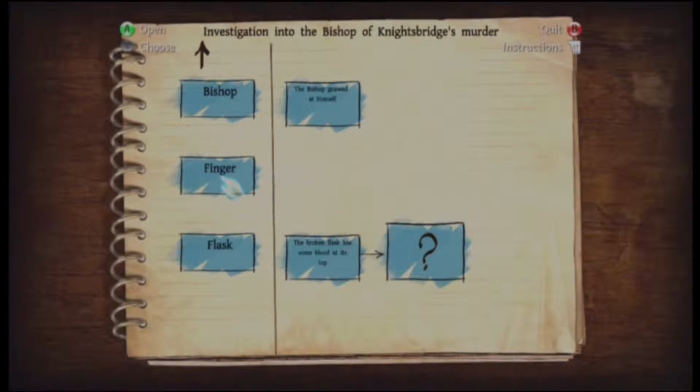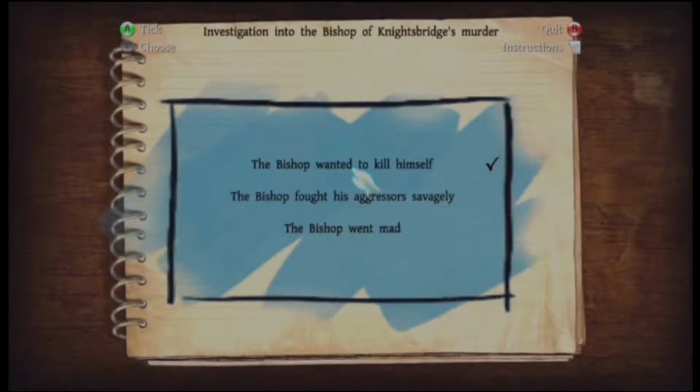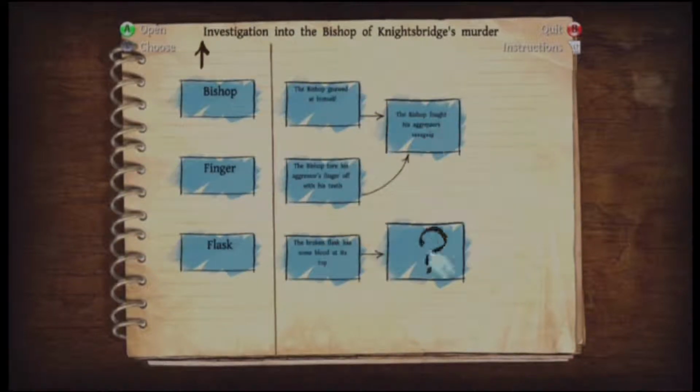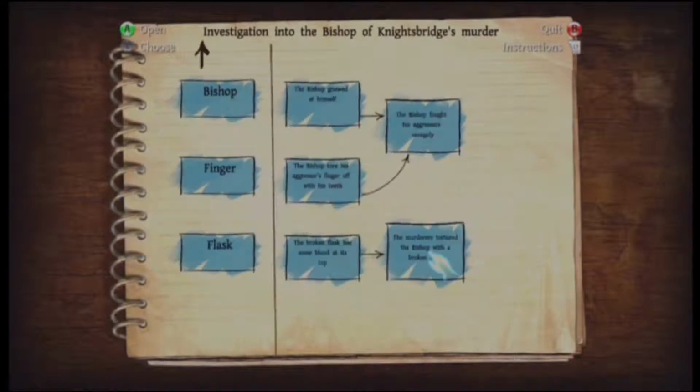Perfect. Okay, so did the bishop nod himself? I don't think so. The bishop tore the aggressor's finger off with his teeth. The bishop wanted to kill himself. The bishop fought his aggressor savagely. Right. The broken flask has some blood at its top. Alright, so they made him drink blood. They made him drink, or they tortured him with glass.